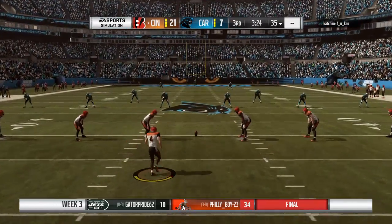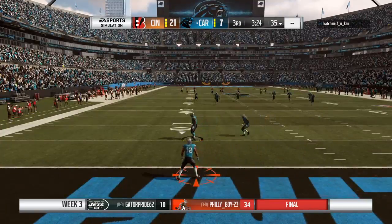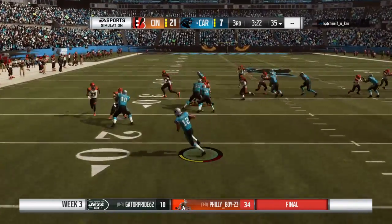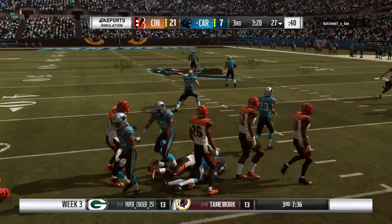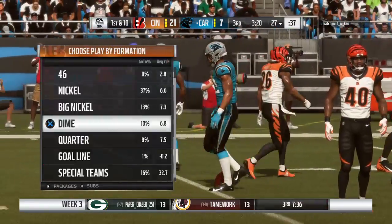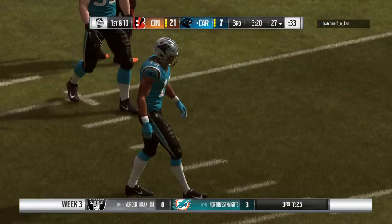Bullock out now to kick this one away. Fielded about a yard deep. And he'll take this across the 25, couple extra yards up to the 27-yard line. Carolina getting set to take the field.